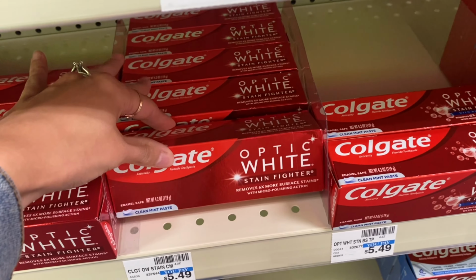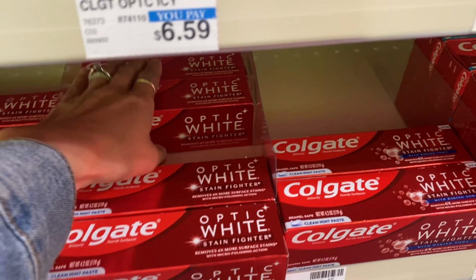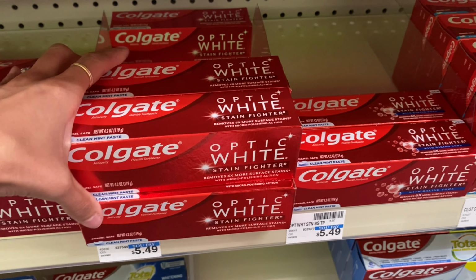Next, we have a really easy oral care deal this week because the Colgate is 2 for $9.98. I'm gonna grab 4 for a total of $19.96.